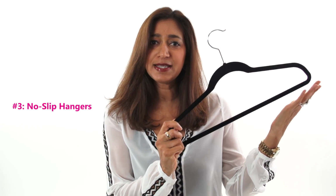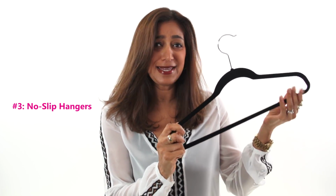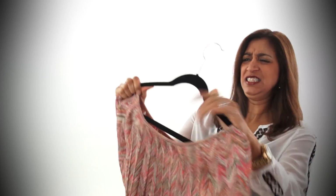And by the way, I'm talking about containers you're storing away, not the ones that are sitting out in your family room. And lastly, number 3. I know these are all the rage, but I am just not a fan of the no-slip hangers because they do exactly what they're supposed to do, and you can't slip your clothes off, which means you're wrestling to get your clothes off when you're trying to pull them off the rod.